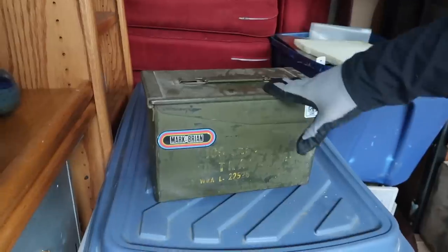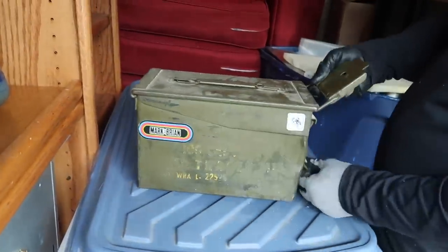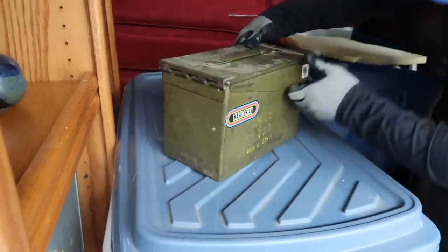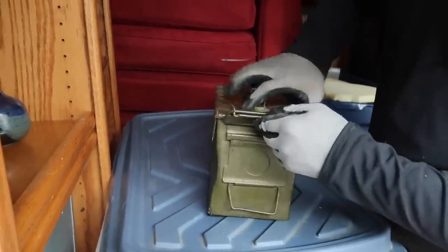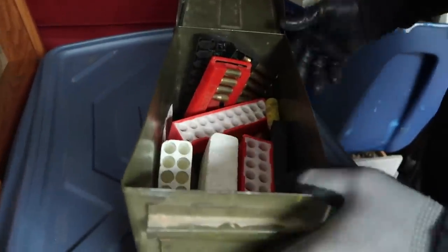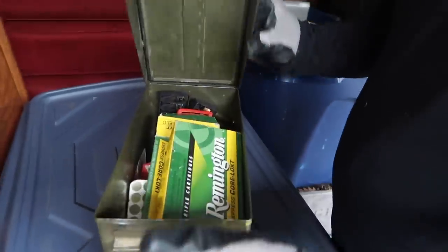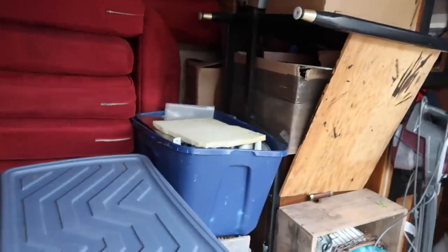All right, let's see. Ammunition can. How does it open? I have no idea on this one. It's all you. Oh, I think it starts at that end. It looks like it does, doesn't it? Oh, I just need more pressure. There's a lot of ammunition in there. Yeah, we got some ammunition. But we don't have anything to put it in. No, thank goodness. Maybe there's a gun in here. Alright. Oh, not bad.